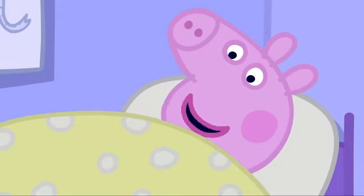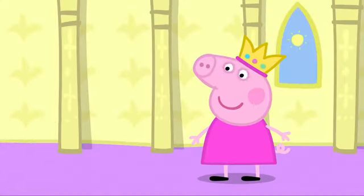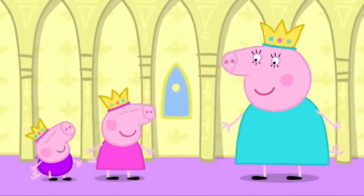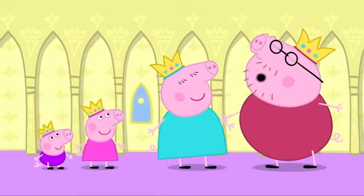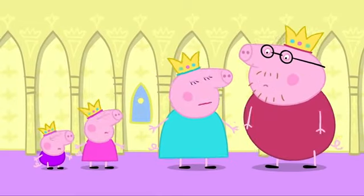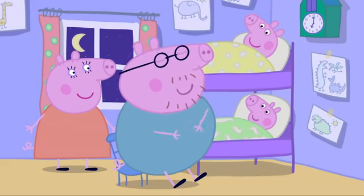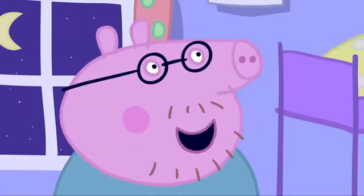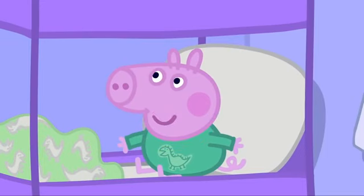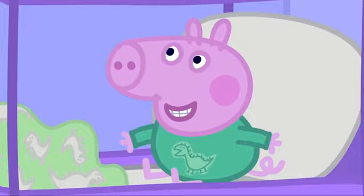Who else was living at the castle? Well... The others in the castle were the Small Prince, Queen Mummy, and King Daddy. That's right. They were all living there as well. Did King Daddy have a big tummy? Of course not. He was very handsome. Like me. Anyway, there was also a dragon. Dinosaur! A dinosaur? Oh, yes. It wasn't a dragon. It was a dinosaur.